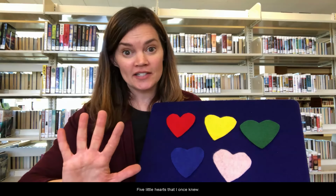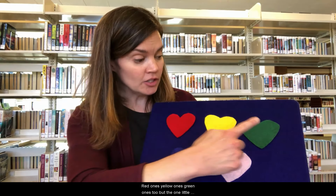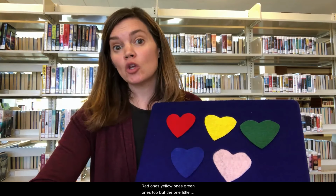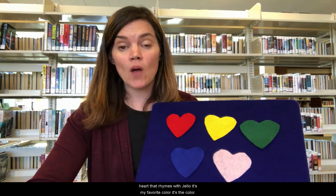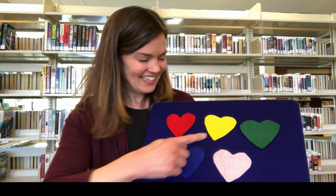Here we go. 5 little hearts that I once knew, red ones, yellow ones, green ones too, but the one little heart that rhymes with jello, it's my favorite color, it's the color yellow.